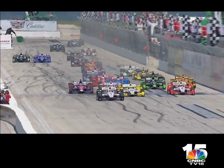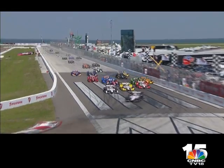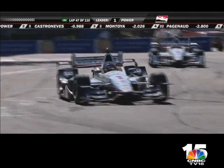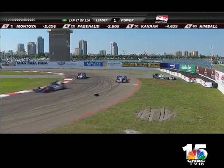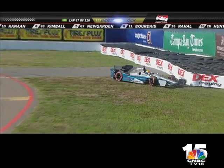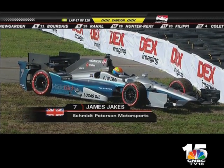Will Power, the black and white number 1, to drivers' right, leading the field to the first green flag of the season. We're underway in St. Pete. That's Hunter-Reay that overshoots. Power has led all 2 laps of the 46 we've completed in the race. It's a Penske 1, 2, 3, 4, and a car off. Is that James Jakes in the 7? It is. Looks like there's been some contact between Simona De Silvestro and James Jakes.